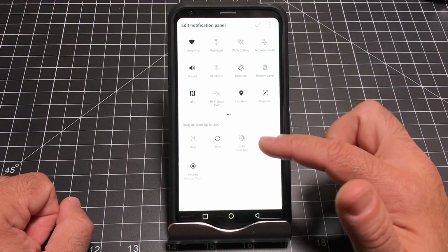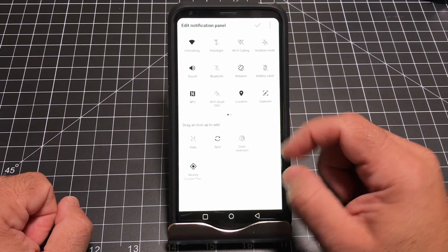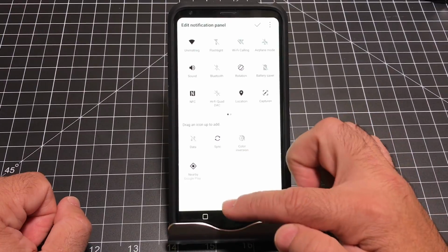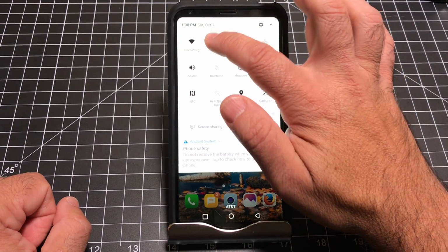And that's another tip. Watch this area, because as you install applications, you will get additional toggles. Like one, for example, that will show up is if you install VPN, there's going to be a VPN toggle. So always come back and visit this to see what's there. So I'm going to hit check, and you'll notice now that it's in the order that I wanted. Now I'll test the flashlight.